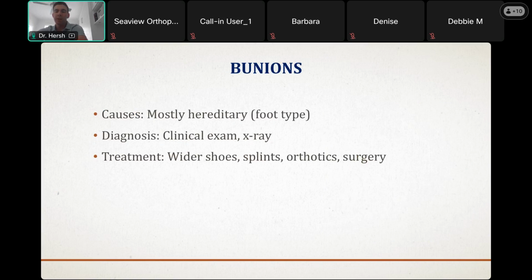The shoes you wear and the activities you do can definitely accelerate the process, but plenty of people wear terrible shoes and do terrible things to their feet and don't develop bunions. In my practice, treatment is anything from wearing wider shoes to orthotics to types of splints to surgery.